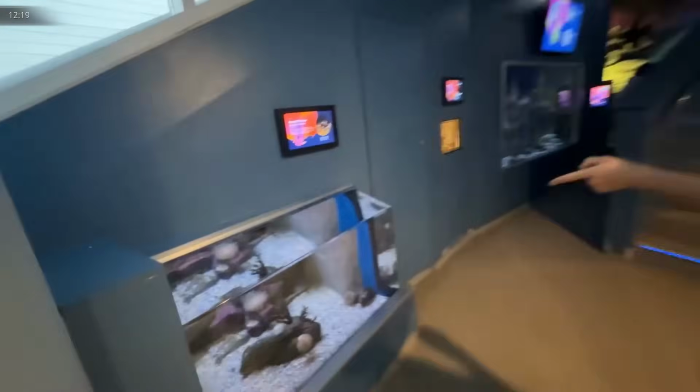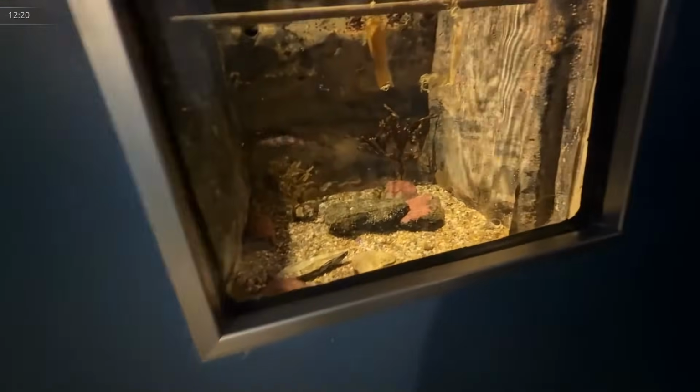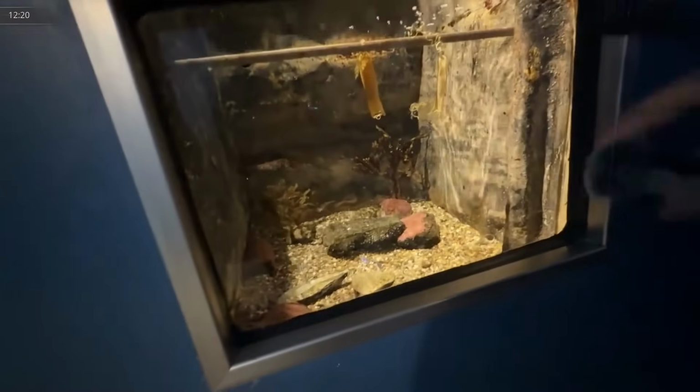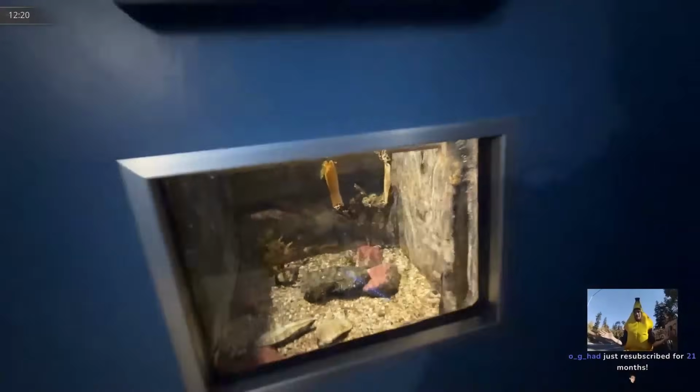here we have a lobster. It's hiding in the cave, so it's quite hard to see. And here we have some shark eggs. Are those the ones suspended? Yeah. It actually takes them 15 months to hatch.